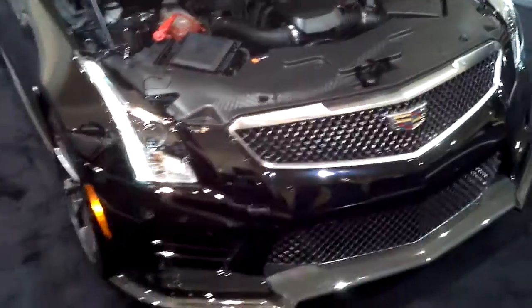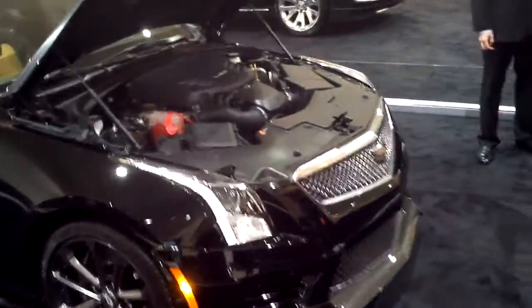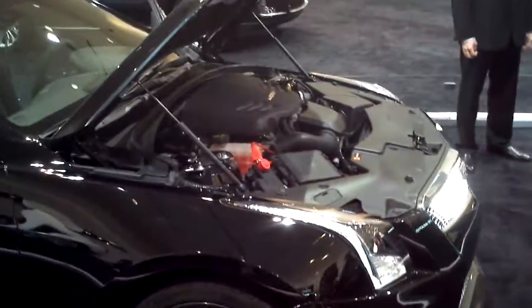That's a beauty. What's that putting out stock? 455. 455? Out of a V6. Nice. That's not bad.